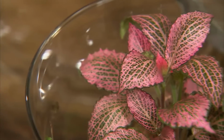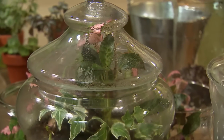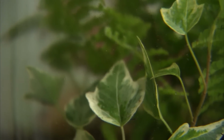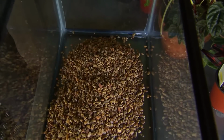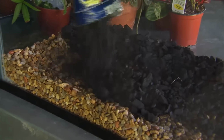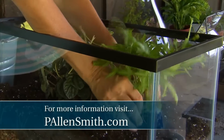Look for plants that are small-leafed and slow-growing. Also, if the jar has a lid, choose plants that can take high humidity. Fuzzy leaf plants are probably best avoided because they're known to rot inside the terrarium. Believe me, terrariums are easy to put together. Just add a couple of inches of gravel to the bottom of a jar, then a layer of aquarium charcoal. You see, this absorbs odors. Add sterilized potting soil, and then just plant them up.